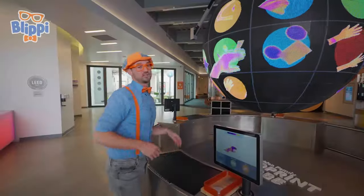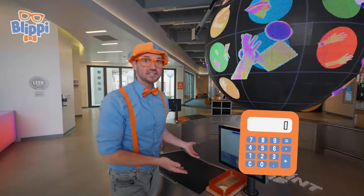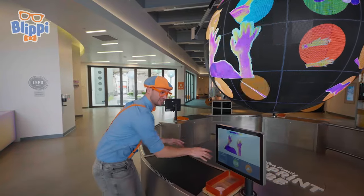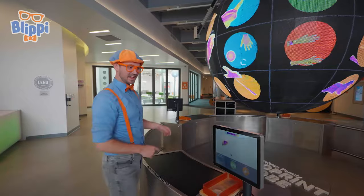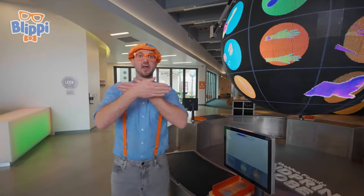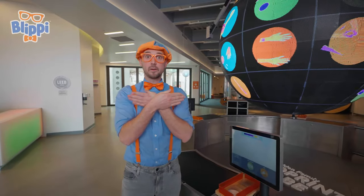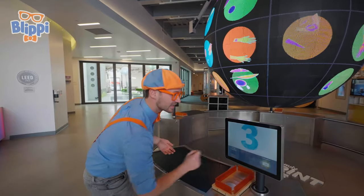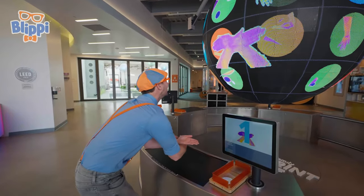Technology is when you take something that you learn from science, and then you make something with it, like this machine. Whoa, cool! Hey, I have an idea. Why don't I make a shape? Yeah, I'm gonna go like this, which stands for Blippi in sign language. All right, ready? Okay, take a picture. All right.